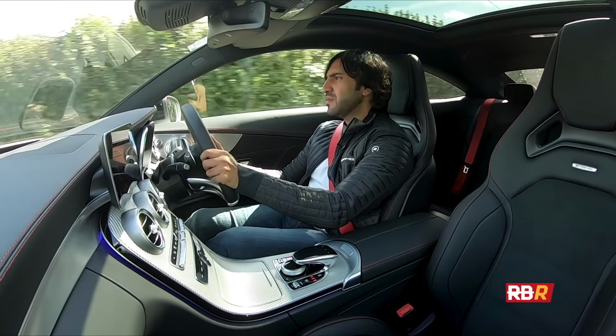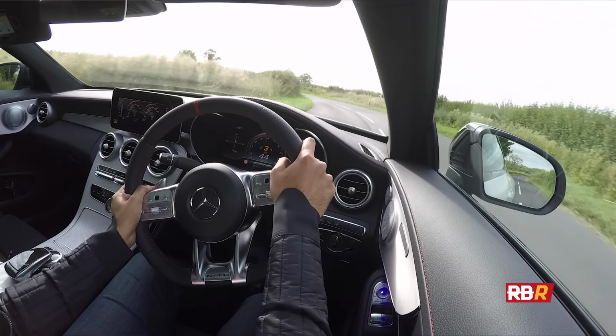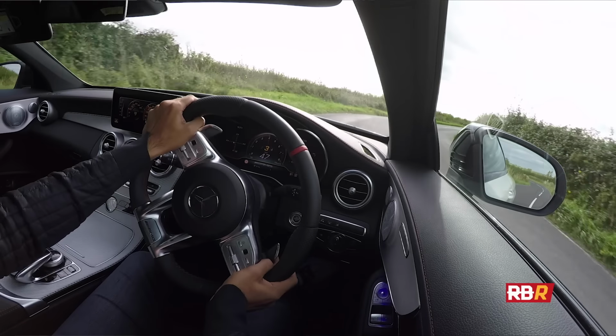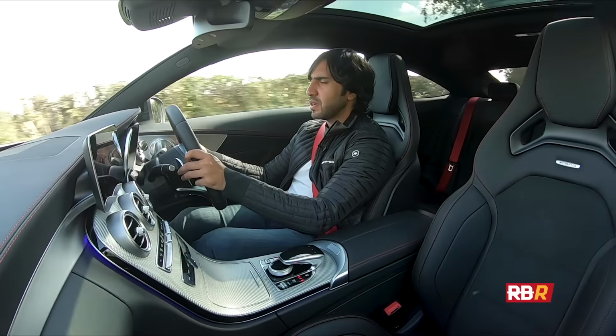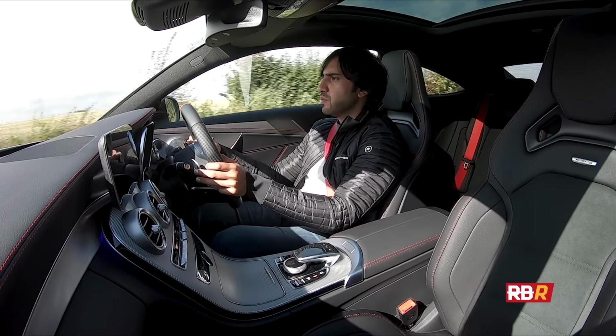But the feedback isn't amazing. It's not really going to be a benchmark for handling. It's not as communicative as I would be used to in any other car with this steering wheel, so it's a bit of a bizarre experience. That being said, as I said, it's better than the previous car. So okay, I'm weighing this up against the 63 AMG, which is probably unfair.